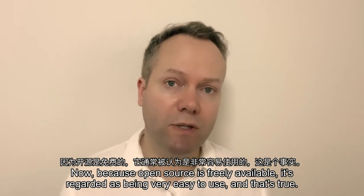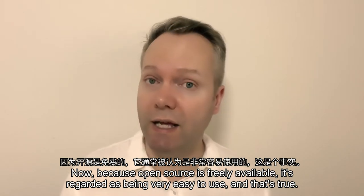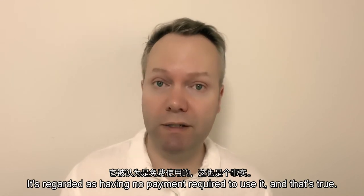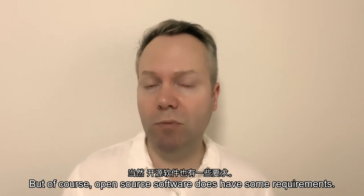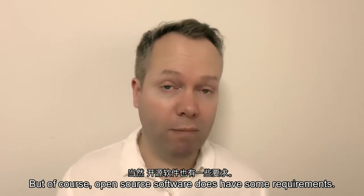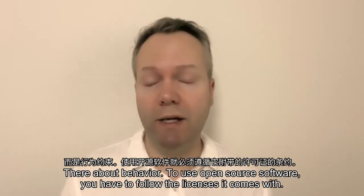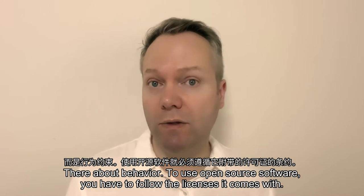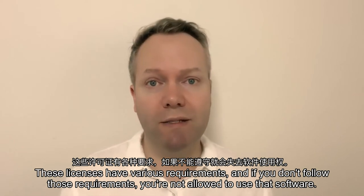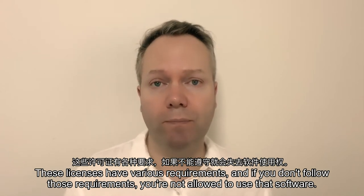Now, because open source is freely available, it's regarded as being very easy to use, and that's true. It's regarded as having no payment required to use it, and that's true. But of course, open source software does have some requirements. It does have some costs. These costs aren't about money. They're about behavior. To use open source software, you have to follow the licenses it comes with. These licenses have various requirements. And if you don't follow those requirements, you're not allowed to use that software.